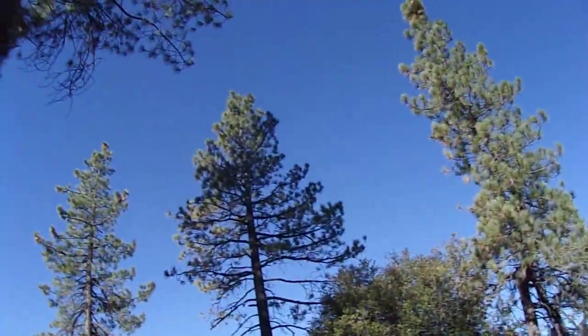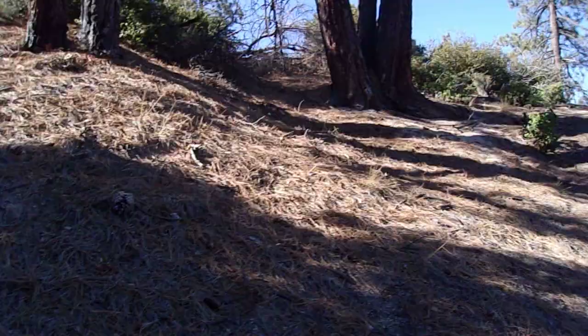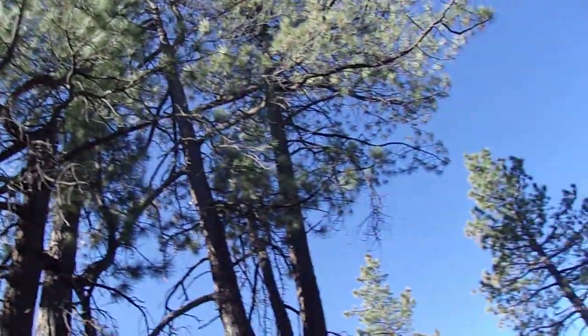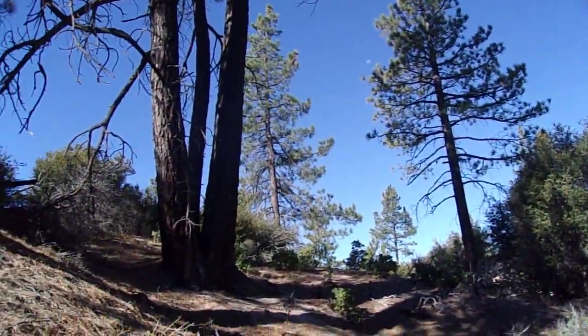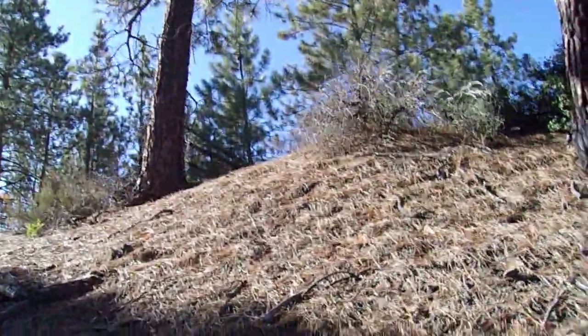I'm right here in a nice open stand of coulter pines. Some beautiful coulter pines growing here. One of the most common trees here by Chilao, Pinus coulteri. Beautiful trees. Not as large as the ponderosa and Jeffrey pines, but definitely very interesting trees. Heaviest pine cones of any tree in the Pinaceae, the pine family.